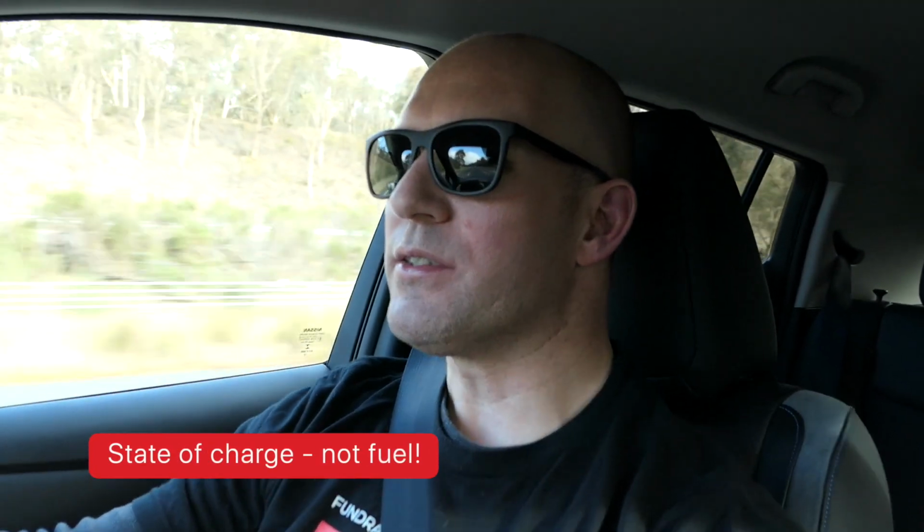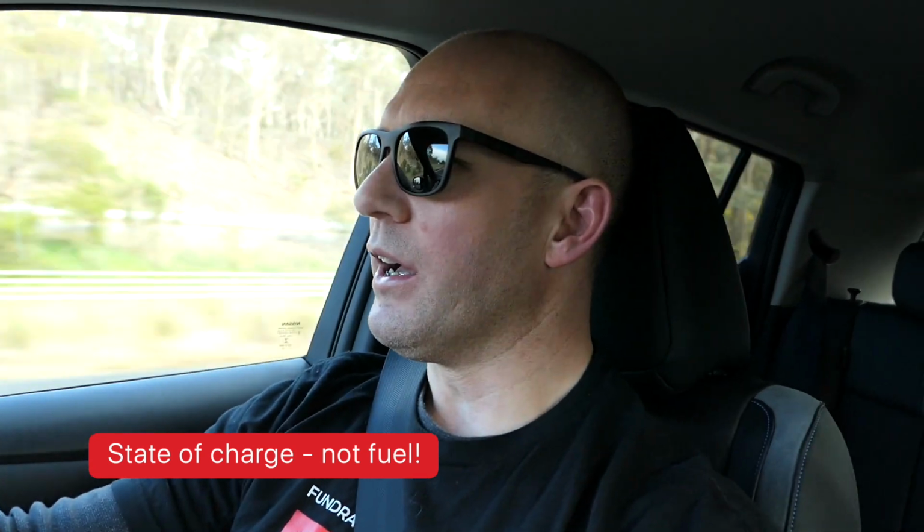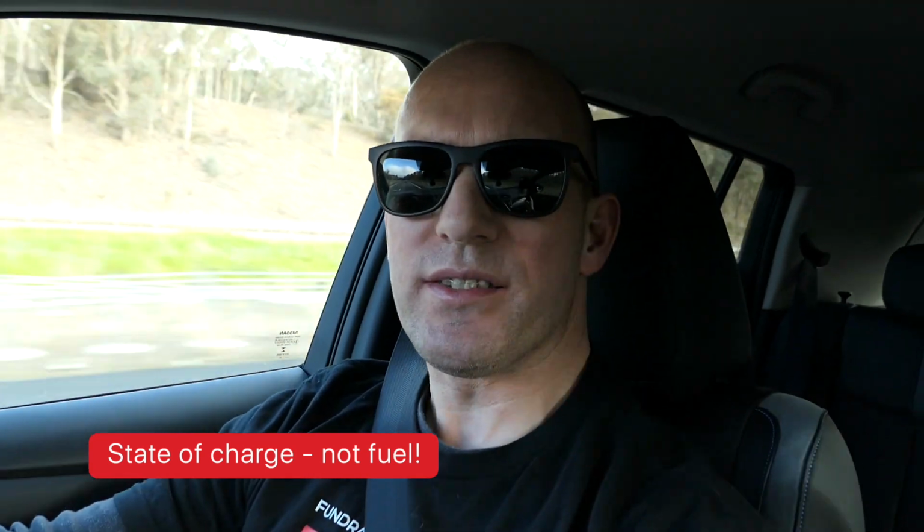I guess it's just about learning what your EV does and how much that fuel gauge changes based upon your current driving. I'm unsure how the Nissan Leaf actually does that. Is it like right here, right now, or is it averaging the last 10 kilometers, 20 kilometers, 30 kilometers? I would think that'd be a good way of doing it, not the here and now.